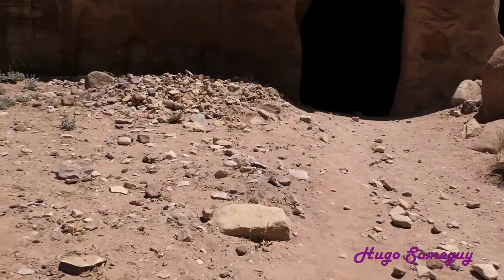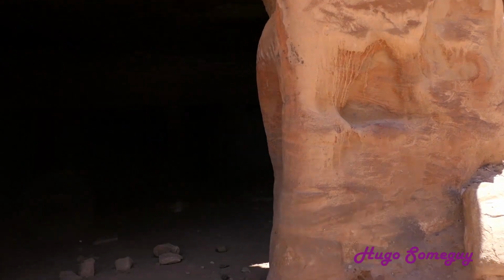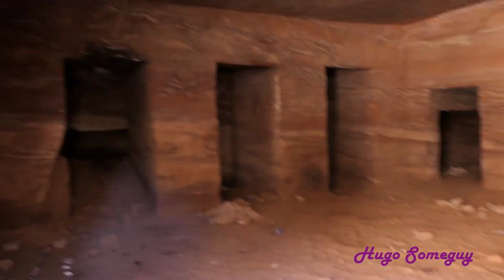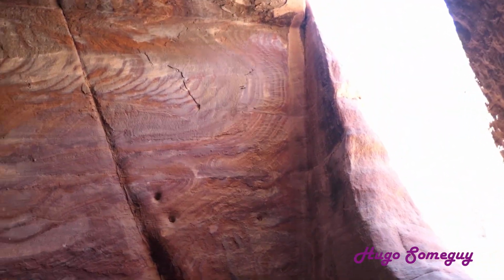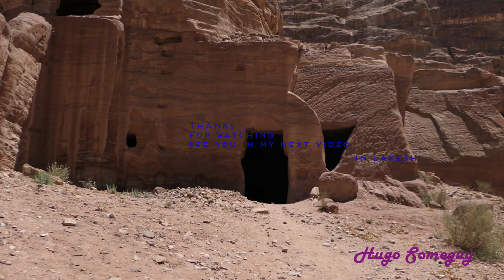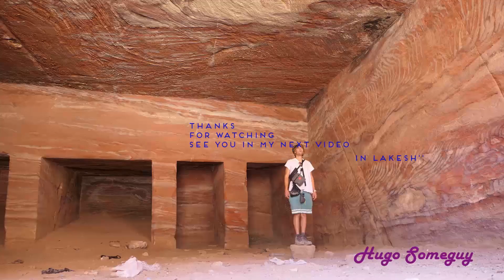This is me walking into a tomb, an average one. So you are with me stepping into the tomb. Absolutely immense inside. Once again, the sheer scale of it. Look at that. If you remove the sand, it will be much bigger, I believe, for some tombs. So yeah, you can see the weathering, the beautiful picture inside.